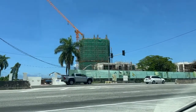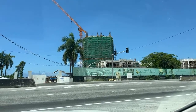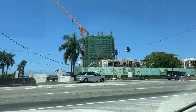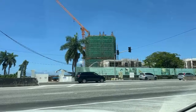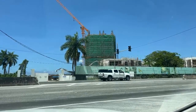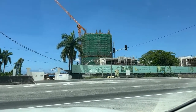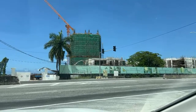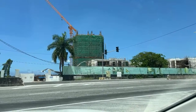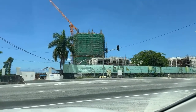Look how fast this tower is going up, man. Looks like it even passed, let me see, 1, 2, 3, 4, 5, 1, 2, 3, 4, 5, 6. It's about what, 7 stories already? This tower is going up swiftly. Again, we'll be doing a full video on this as well, so stay tuned as we'll be dropping that video very soon.